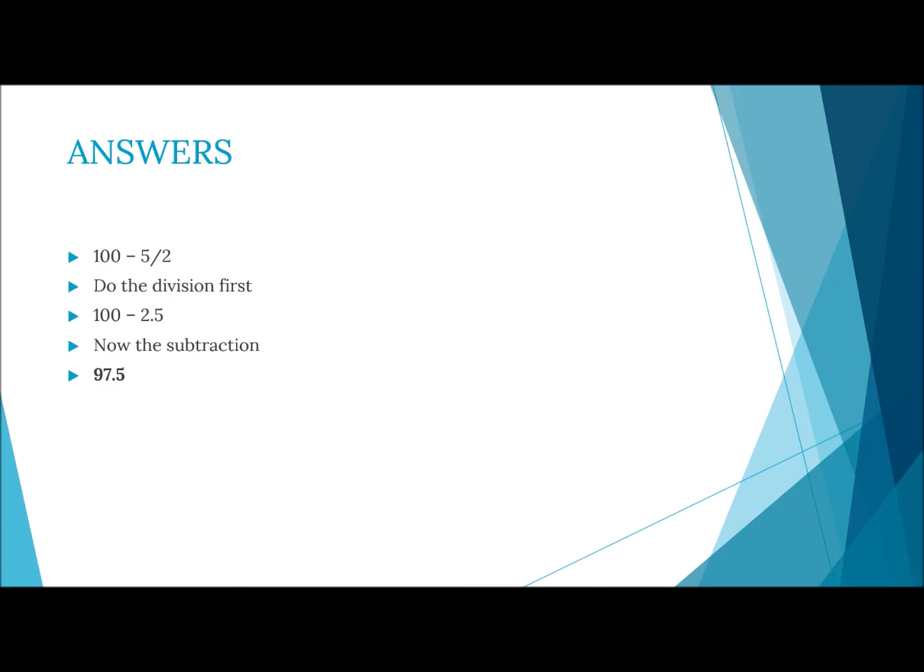A little bit more straightforward. 100 minus 5 divided by 2. Because of BIDMAS, we do the division first. So the 5 divided by 2 should be done first. So half of 5, 2.5. We now have 100 minus 2.5. We do that subtraction and we get 97.5 as our final answer.